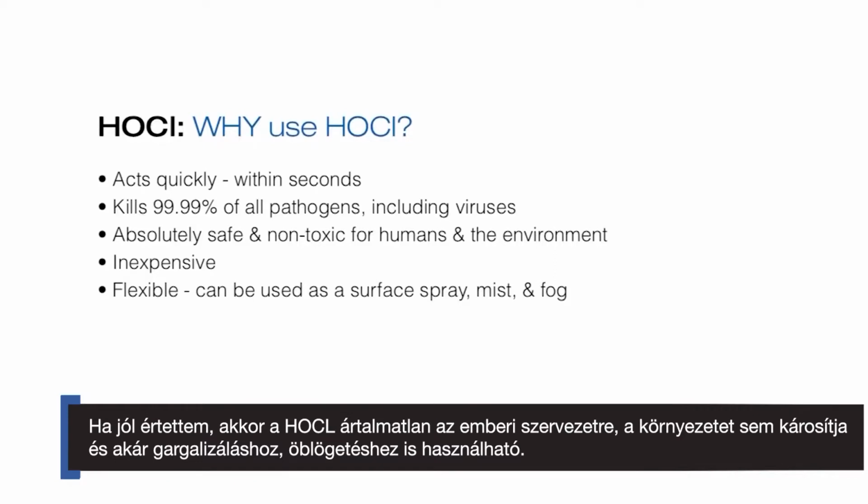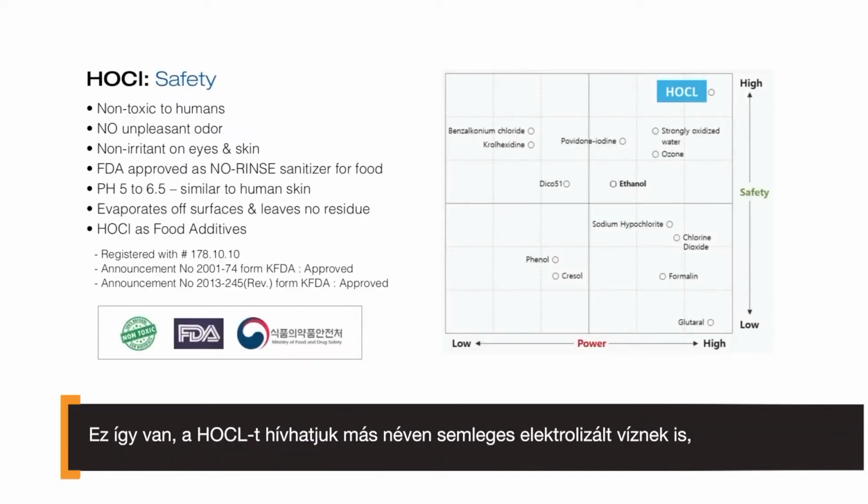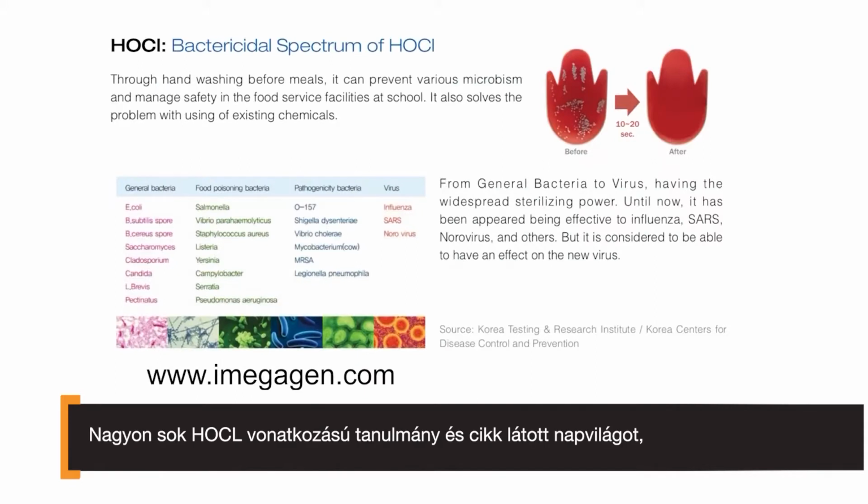I understand that HOCl is harmless to the human body and the environment, and can even be used as a gargle. That's right. HOCl is also called neutral electrolyzed water and highly effective as a gargle. There are so many studies and articles on HOCl, so please check our website for more information.